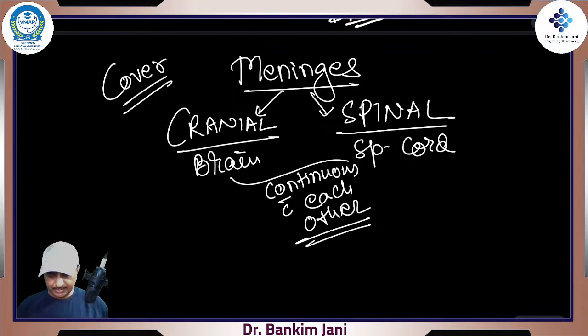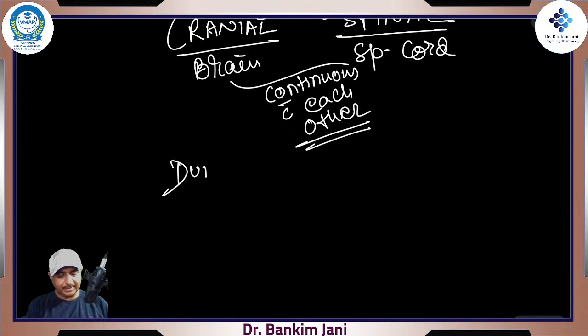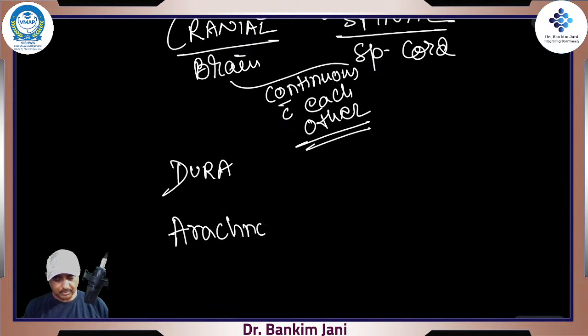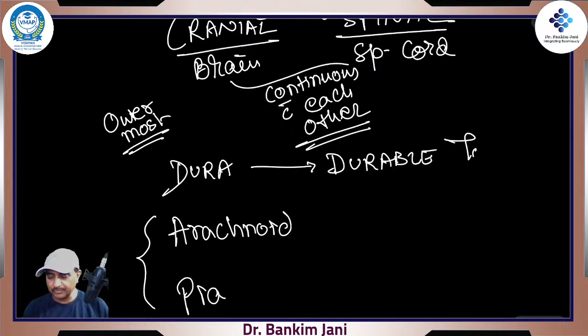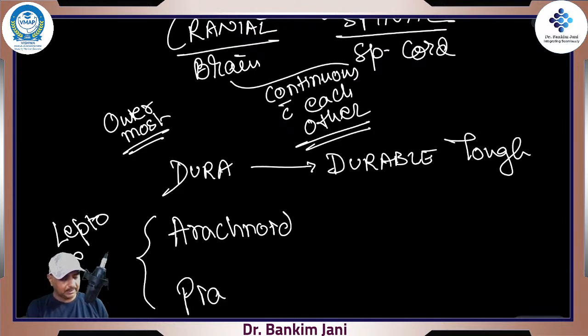Three layers: dura mater, arachnoid mater, and the pia mater. Dura, arachnoid, and pia. The dura is the outermost. The name itself is dura; dura means it is durable. Think of it like it is durable. It is tough. And the two inner layers are also called leptomeninges.